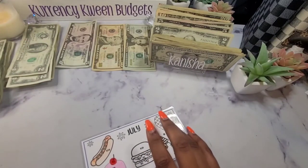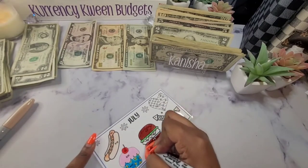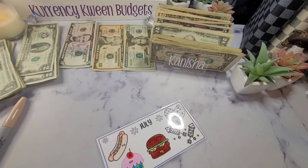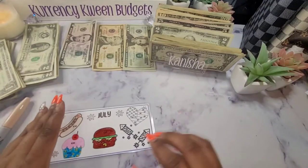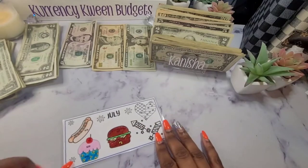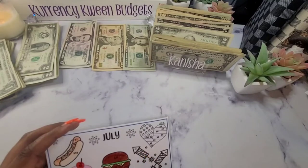So let's color in our burger. Okay, y'all, look. Why my burger bun and my meat the same color? It's okay. I didn't like the lightness of this one. It was kind of too light. I could hardly see it, but that's what the color gave me. But it's okay. And for my fireworks, I have 5, 6, 7, 8, 9, 10, 11, 12, 13, and 17.